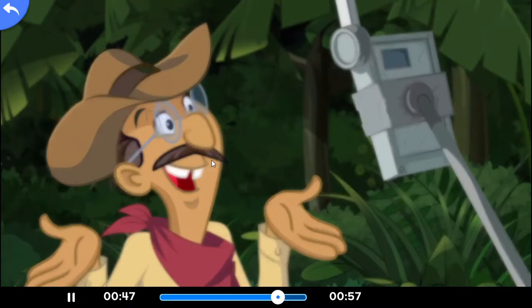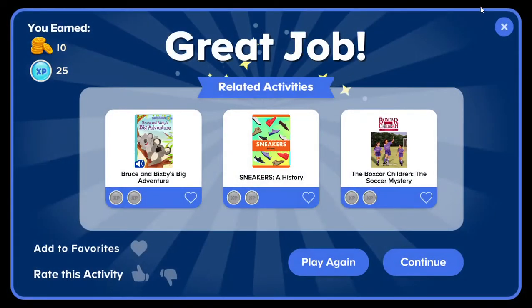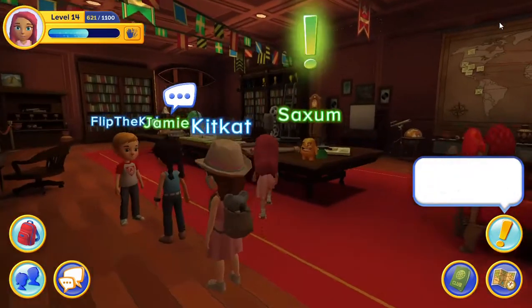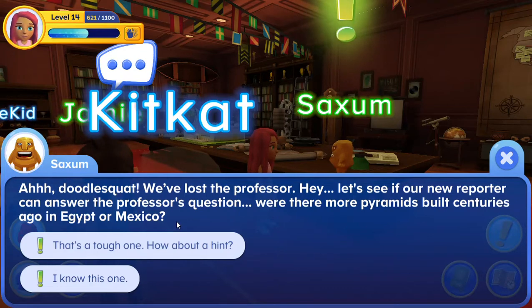I mean, who doesn't love a good pyramid? Here's a quick quiz, Mia. What modern-day country has the most ancient pyramids in it? Mexico or Egypt? What was that? Like glitchy. Oh, Doodle Squad, we've lost the professor. Hey, let's see if our new reporter can answer the professor's question. Were there more pyramids built centuries ago in Egypt or Mexico?